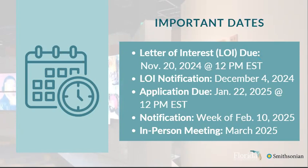Evaluators will then review letters of interest and notify organizations if they are approved to complete a full application. Full applications are due by Wednesday, January 22nd, 2025 at 12 p.m. Eastern Standard Time. Funded sites will be notified the week of February 10th, 2025, and an in-person project directors meeting in St. Petersburg, Florida will occur in March 2025.